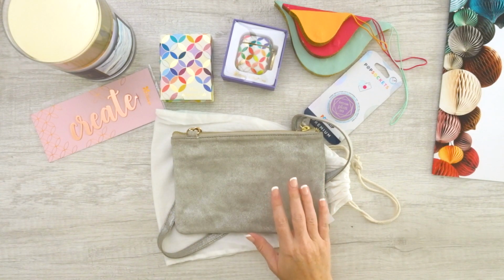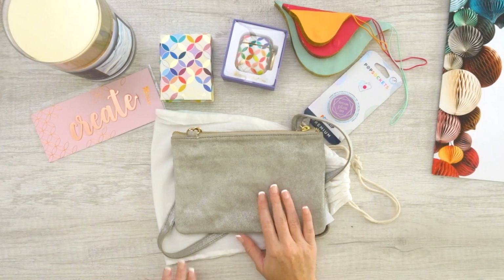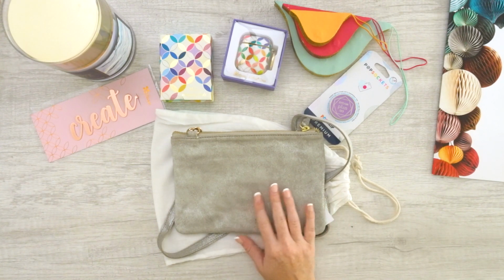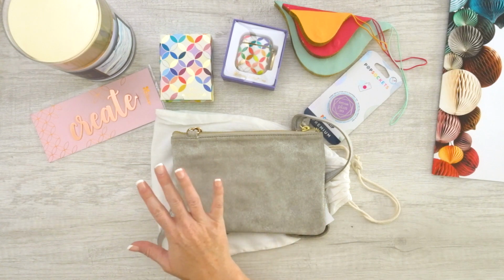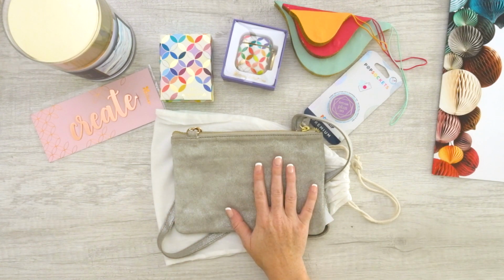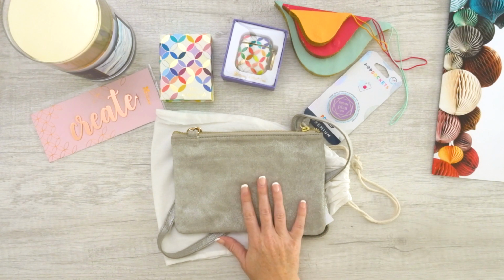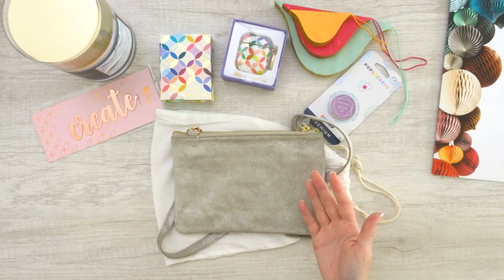Now this is again, $38. And I think that this makes a really cute gift. Like I said, it comes in 2 colors. It has the regular metallic and then there's a metallic black, which looks really cool in the pictures. It looks much darker than this. And I think they would make great gift items.